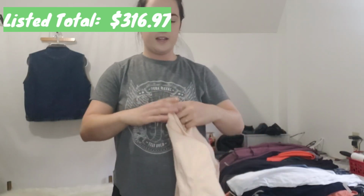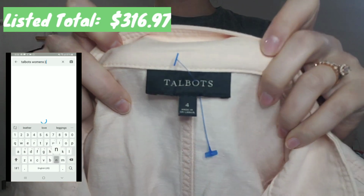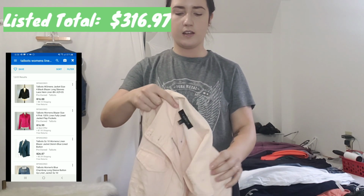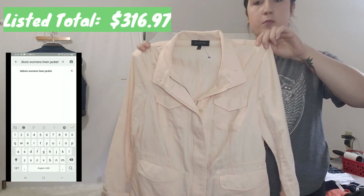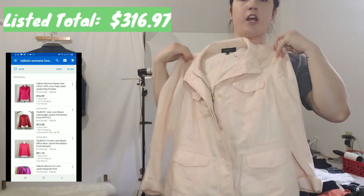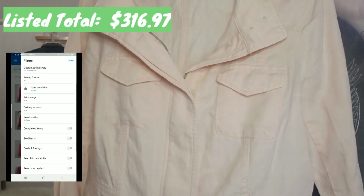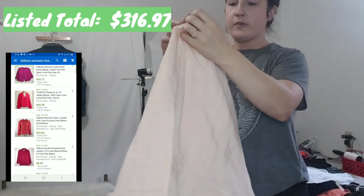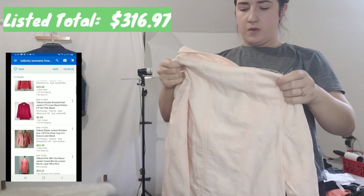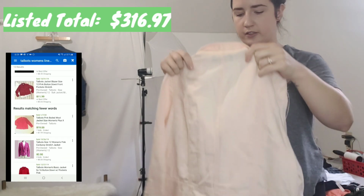This next piece is by Talbots. It's a women's size 4. It felt like linen. It is a linen blend. And this will be a good spring piece. It is like a peachy pink lightweight jacket. It's got the hidden zip. All in all, it's like a pretty modern style, I feel like. Really excellent condition, no holes or anything wrong with it. Based on the comps that I did, I'm gonna list this for $22.